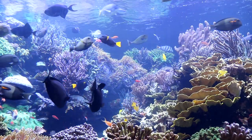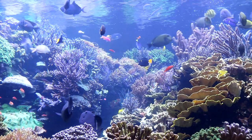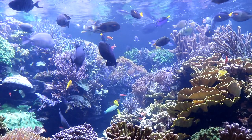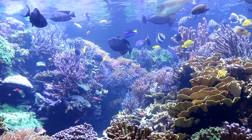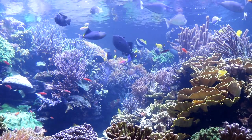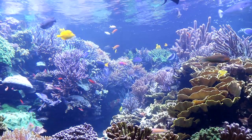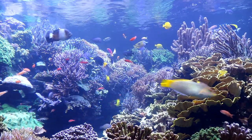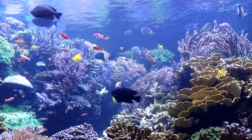As far as fish go, anything aquacultured is really great to start out with because it's really hardy. It's also really sustainable to do when you're not really sure what you're doing. Clownfish, gobies, those are all really hardy things. I really like antheas a lot, but those are not something you want to start with. Those are something you want to wait until you're a little bit more established. They need to be fed more often.